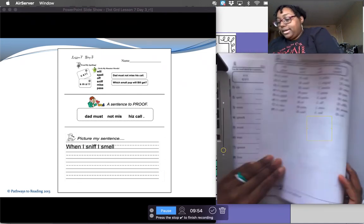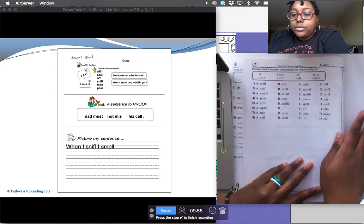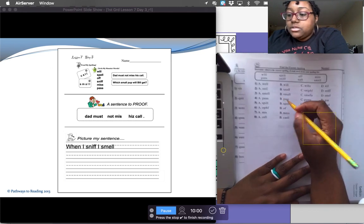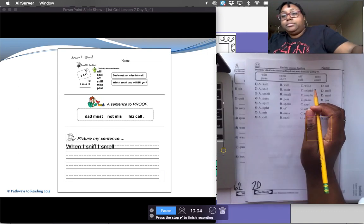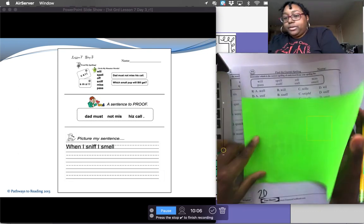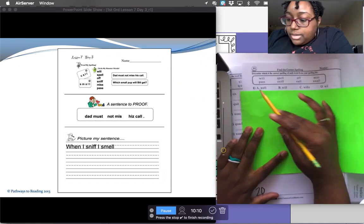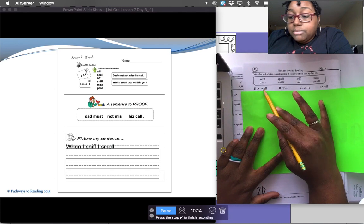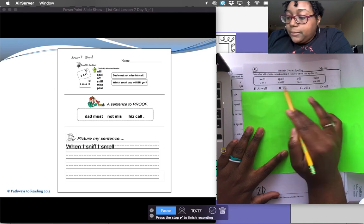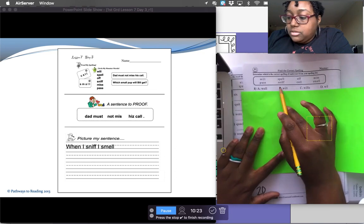Now we're on page 20. And on page 20, we are going to find the words that are spelled correctly. So for number 1, let's just look at number 1. It helps when I kind of cover up the rest of them. I'm looking for the spelling word that they are trying to make. Well is a real word, but it's not one of our spelling words this week. Will. Hey, that's that first word right there. I think that's my answer, but let me look and see.